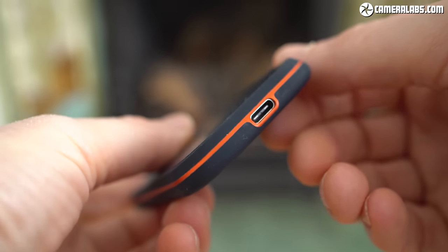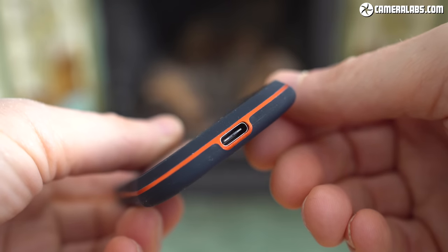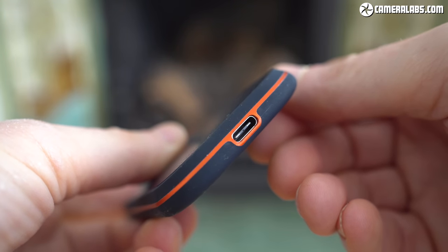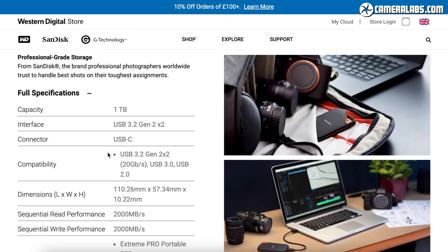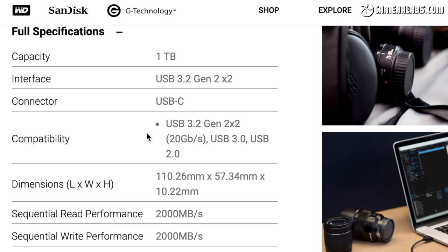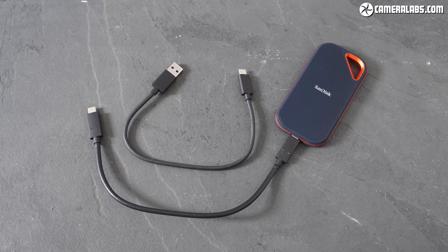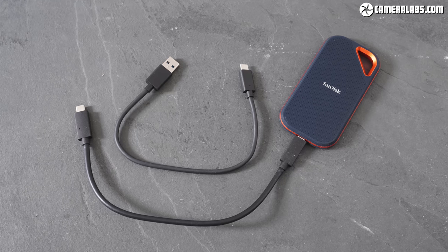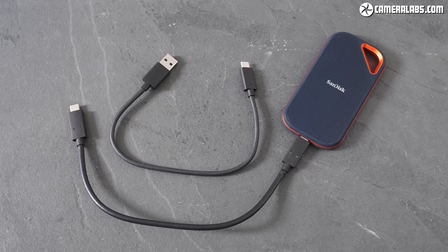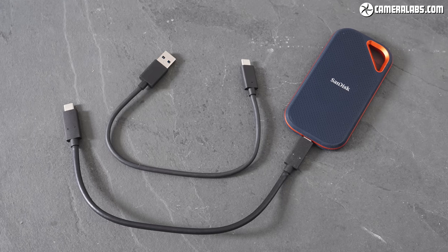Like all modern portable drives, there's just one USB port used for data transfer and to actually power the device. SanDisk has sensibly opted for the latest USB-C port supporting USB 3.2 Gen 2x2, and that theoretically boasts up to 20 gigabits per second bandwidth, but it's also backwards compatible with USB 3 and USB 2 devices, albeit with a reduction in speed. Rather than supplying a single cable with an adapter for older ports as it did on older Extreme drives, SanDisk now supplies the Extreme Pro with 2 cables, one ending in a USB-C plug and the other ending in USB-A. Much more convenient.